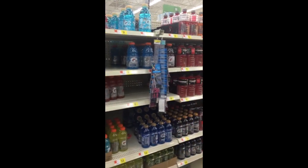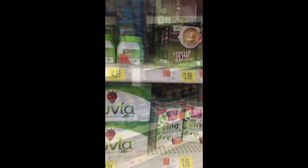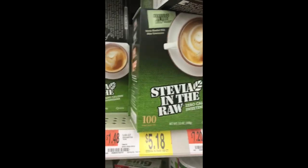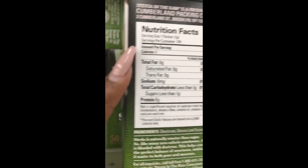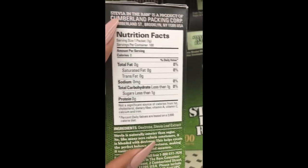They don't have a pack of G2s? Down there they do. Where? Right here. Yeah. So we got the stevia. And with the stevia, let's see. Protein, no sugars. That's why it's important.